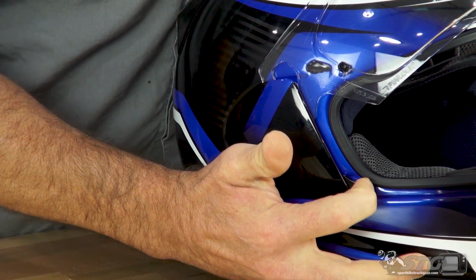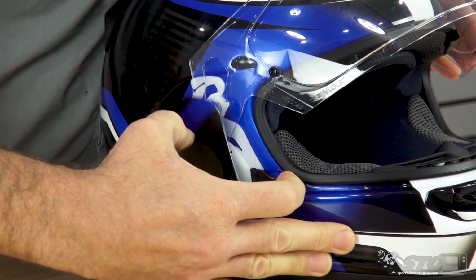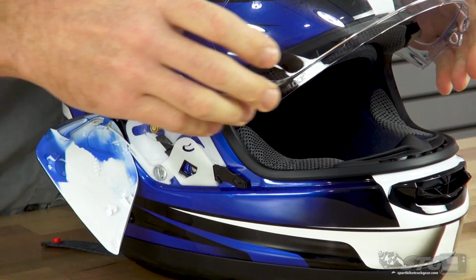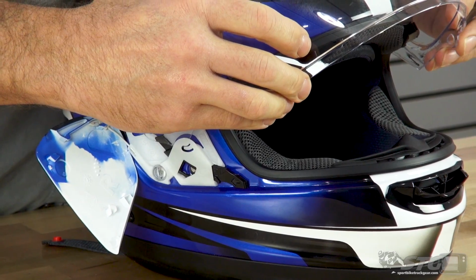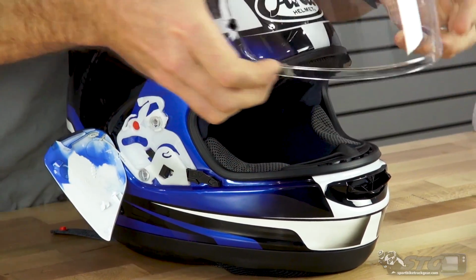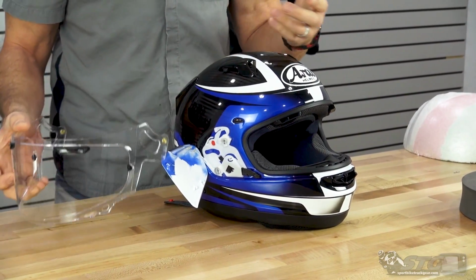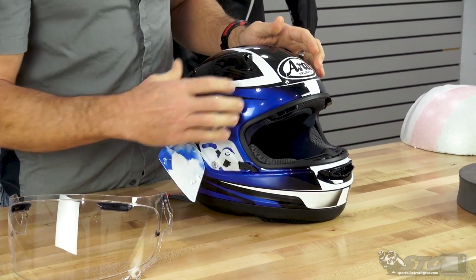Same on the other side. And when you push this back, one of the things I want you to watch for is, did it stay engaged towards the back? If it did, you should just be able then to rotate the shield forward, and it literally jumps off the helmet, right? That's pretty badass. There is a lot of engineering that goes into this right here.